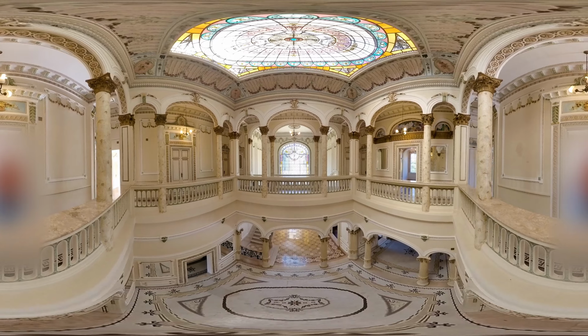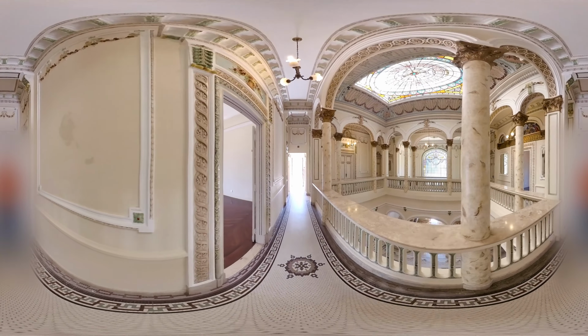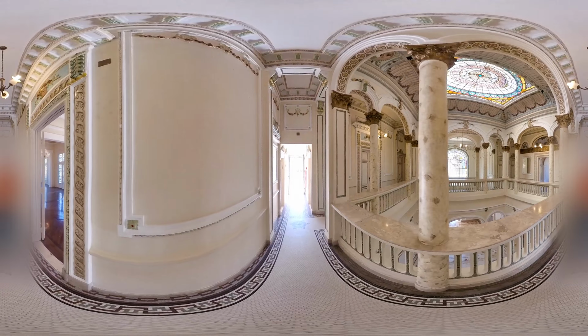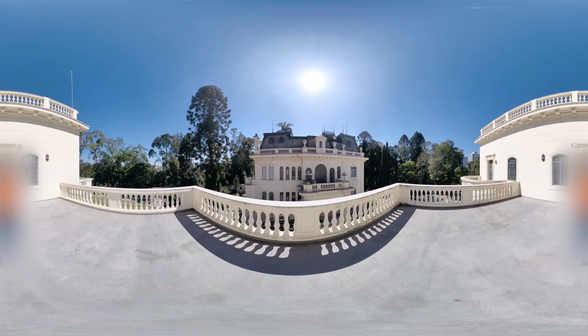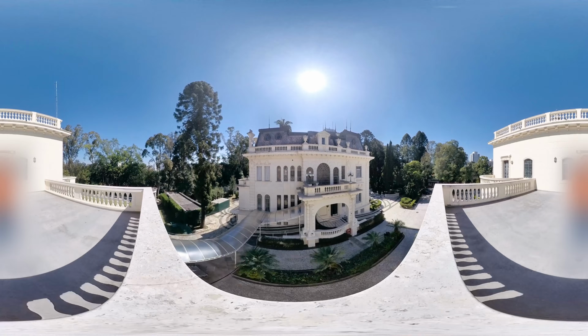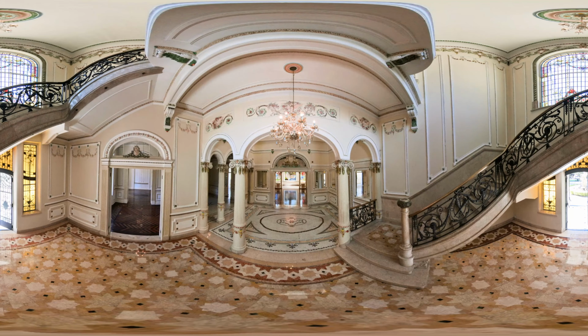In it, we can find living examples of marquetry on floors, carved stones, stained glass, mosaics, among other references. Today, its accommodations are available for rentals for parties, movies, soap operas, parades, and other types of events.